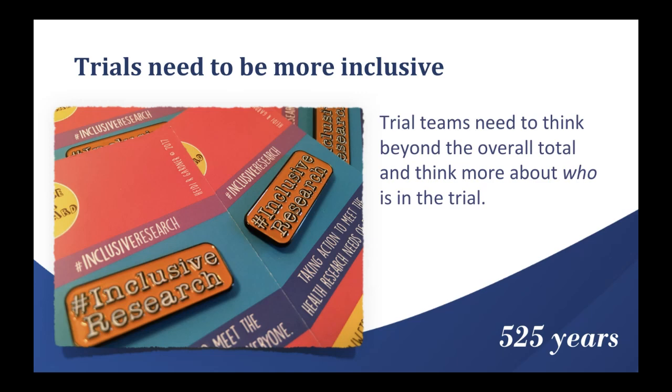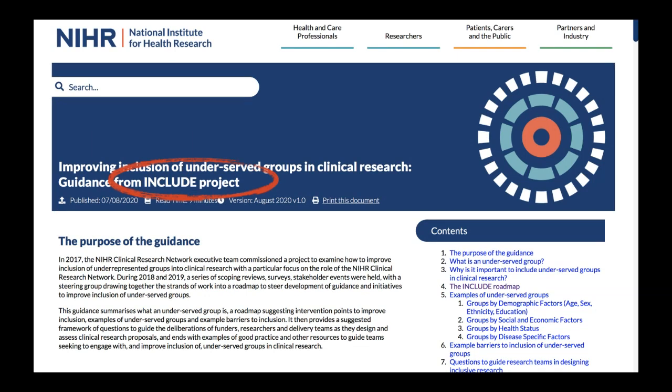And just to make sure I don't forget, I have been concentrating on ethnicity here, but there are many, many other groups. We could think of older people, the very young, people from more socioeconomically disadvantaged groups, people who are pregnant. There are a lot of groups of individuals who historically have not been particularly well represented in trials. And this has been recognised for some time.